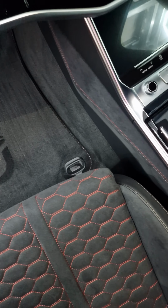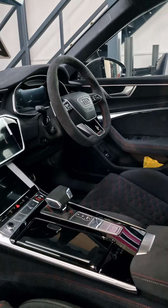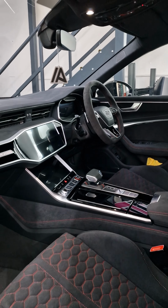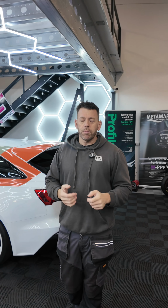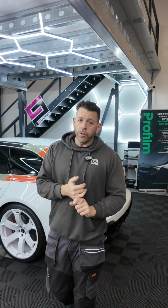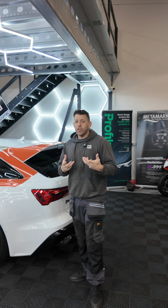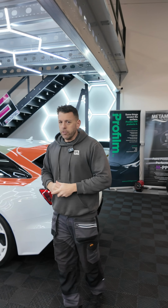We've then gone on to the interior, which is insane, by the way. I'll show you the interior in a minute. But the interior has been fully protected. Now, it's actually all Alcantara. So the dashboard is in 3 levels and it's all Alcantara. There's very little leather on this, but we've actually protected the Alcantara and we've protected the leather parts. And we've also done the dashboard, the steering wheel and other areas, because we all know if you've got an Alcantara steering wheel, how grubby they can actually become.